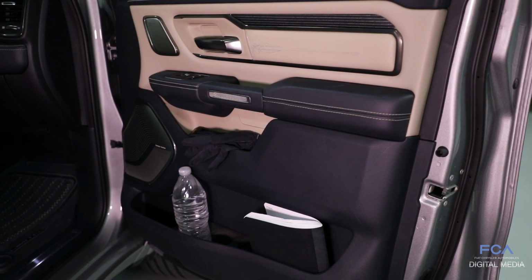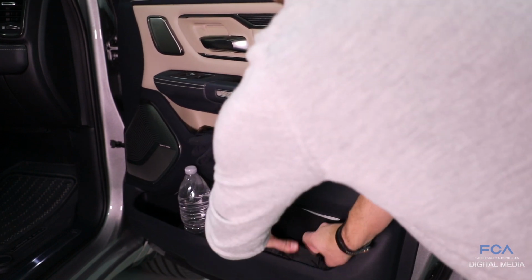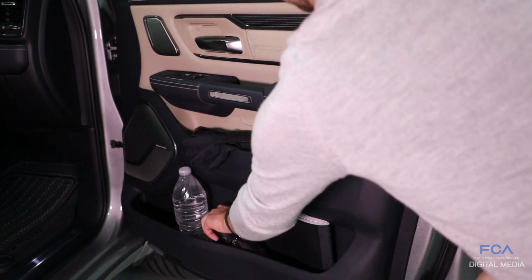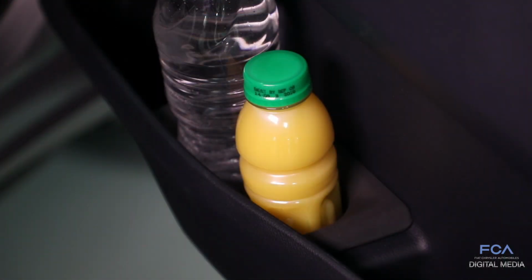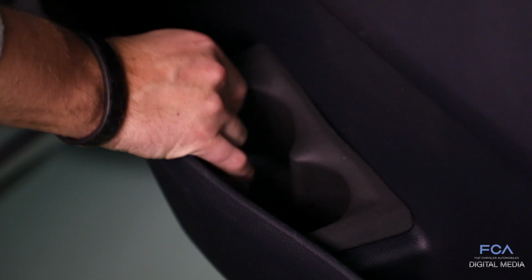We have simple things like in the doors. All 4 doors have storage in the middle area as well as the lower area. Our front doors have these foam inserts which can house multiple size containers. And if you need something extra large, you can remove the foam insert and then put in basically a liter bottle in there. So there's just a lot of little thoughtful areas.